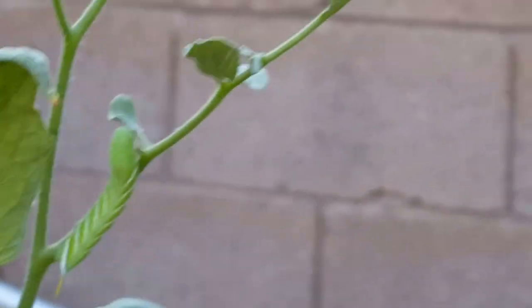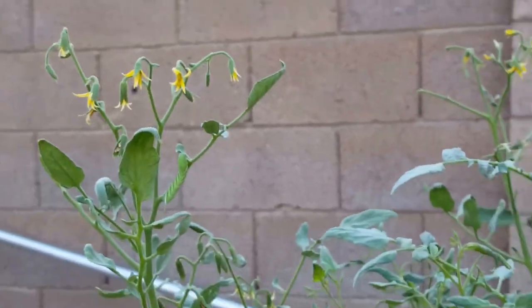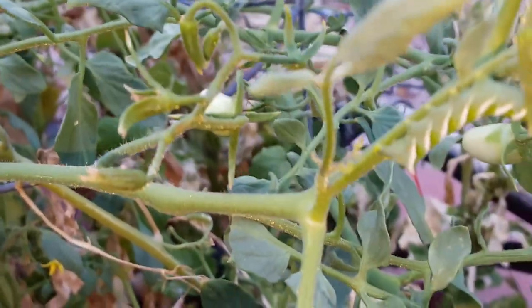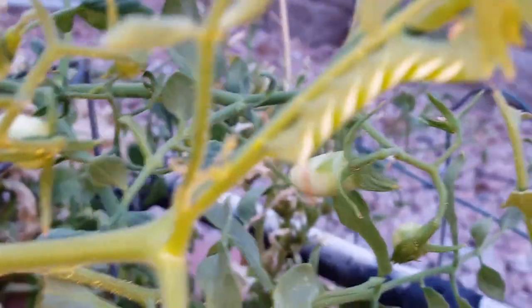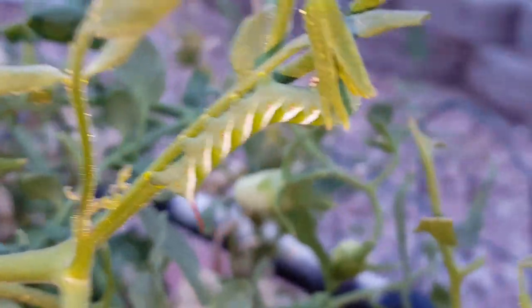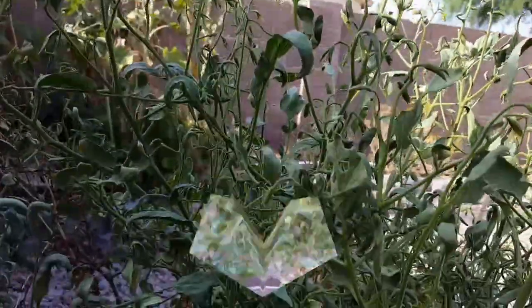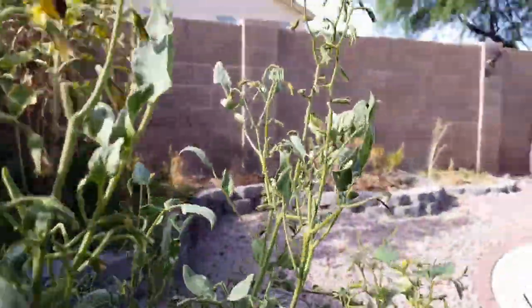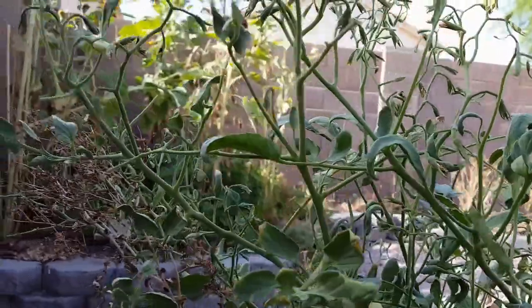The damage they do is incredible. I'm just letting them grow for now, because I want you to see how big they get. I'll probably lose this tomato plant. We'll see. It's been a week since I've seen these hornworms. I don't know where they went. They just kind of disappeared.